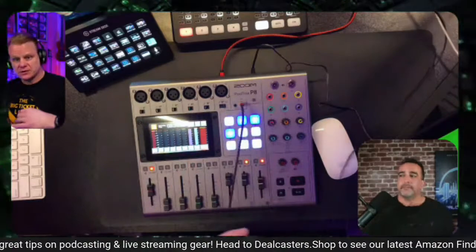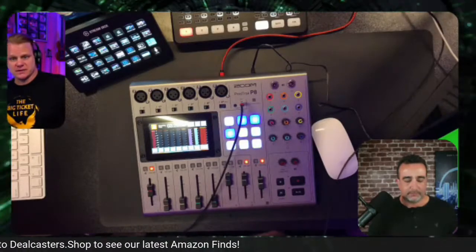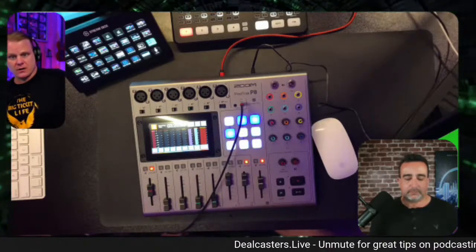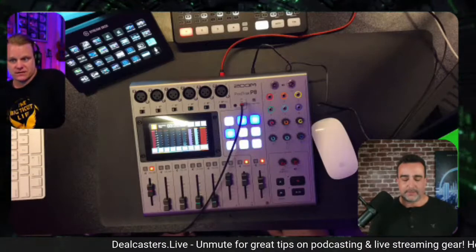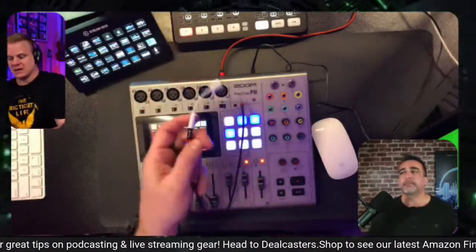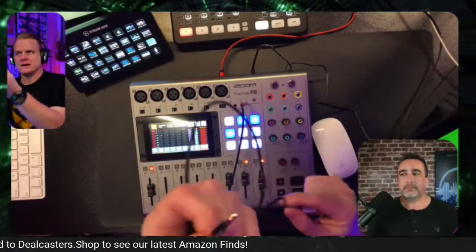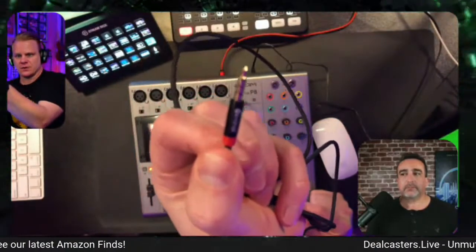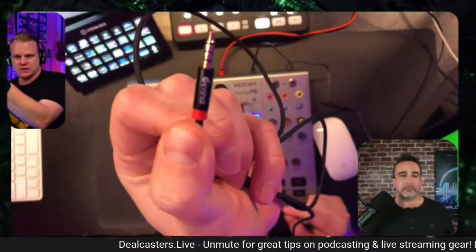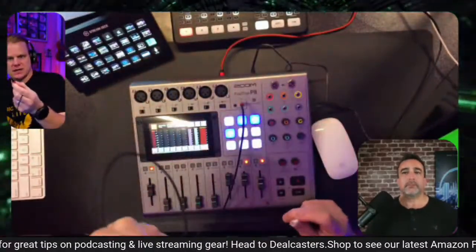But what a lot of people use this for is Clubhouse and social audio apps. A lot of times people will go on Clubhouse, and if Jeff Ettringer is in the house, Clubhouse Jeff, you're probably already doing this. It's taking this cable, which is a four-point cable. It's called a TRRS cable. Make sure you get one that has these three rings.